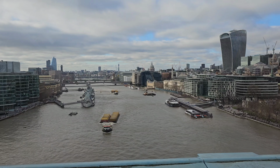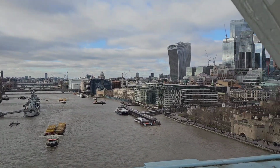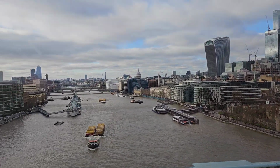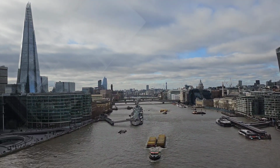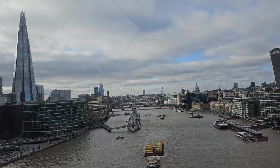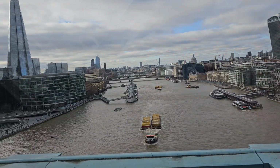And that's the view down into West London. You can see the Walkie-Talkie building, Tower of London, the Shard, and if you keep going down there, you've got London Bridge. Keep going further and further and further, and you'll eventually get to our hotel. HMS Belfast as well. Here.